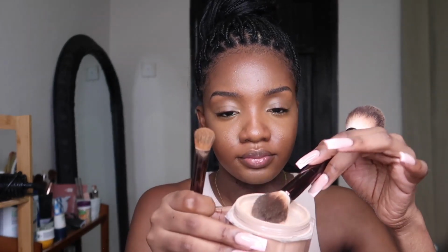So today I'm going to use this powder, since we are going with Fenty, let's Fenty it up. So this is my Fenty in Cashew, and I also have my Huda Beauty in Kunafa. Then I use my fake Hourglass brush, this side. Tap it into the powder, tap the excess off like that, and then I look up like that, blend the creases out.